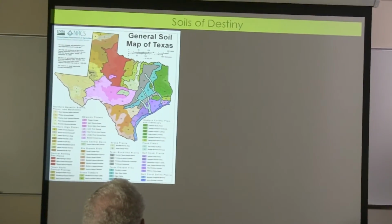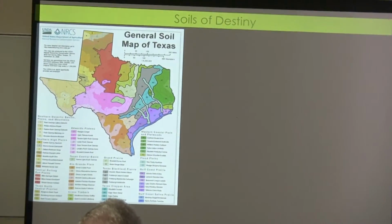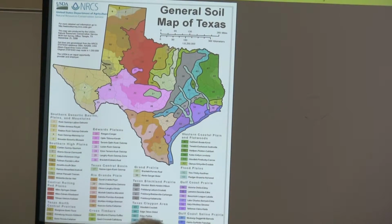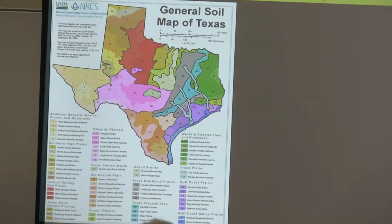All right, so we talked about the immensity of this thing. And one thing I want to point out while I have some remaining time is, if you look at a soils map of any part of the world, but particularly in Texas, you can almost overlay the settlement pattern on top of that soils map in the 1800s, because that's where you were going to make your money. Where were you going to make your money?